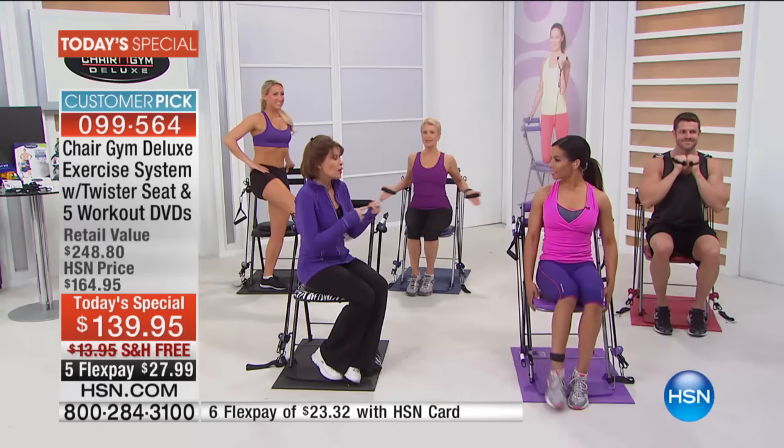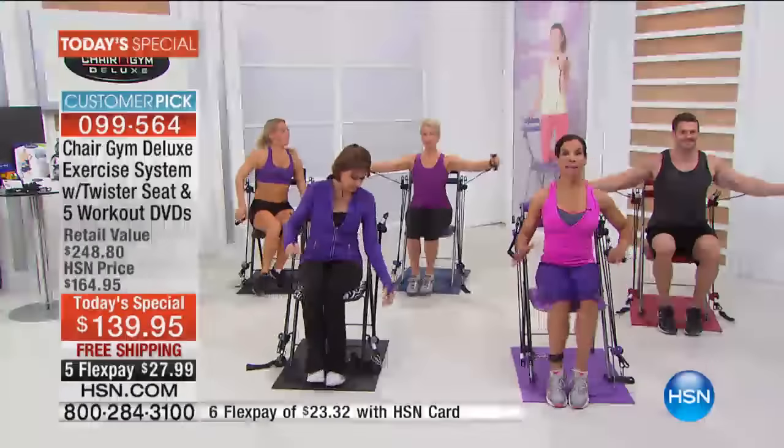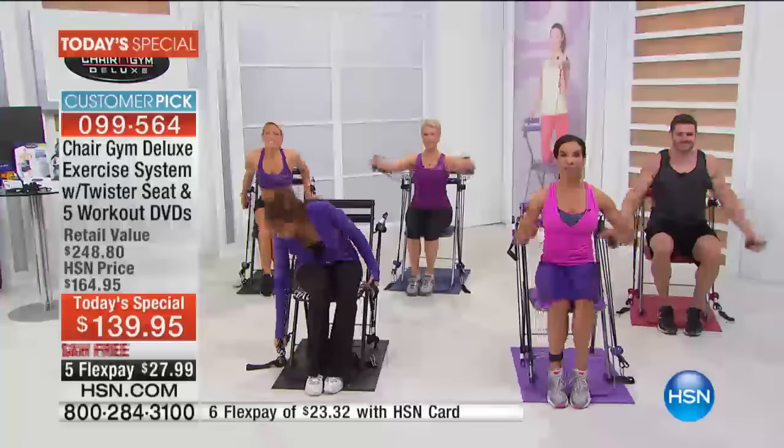And not just, oh, it's just for my abs. Oh, it's just for my calves. Oh, it's just for my upper chest. This is a total body workout. Total body. So it's a complete gym in a chair that folds up.